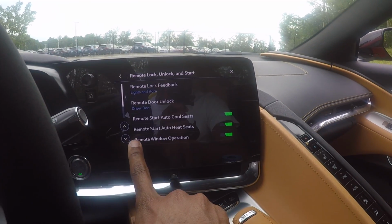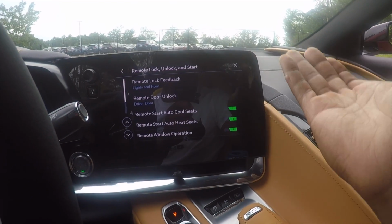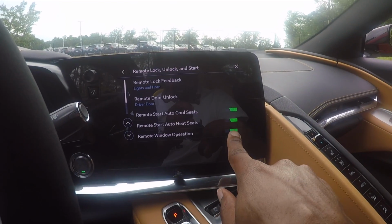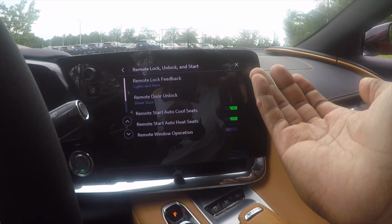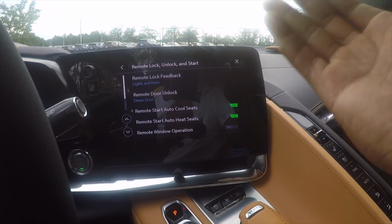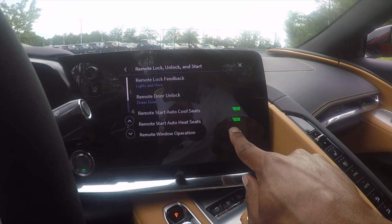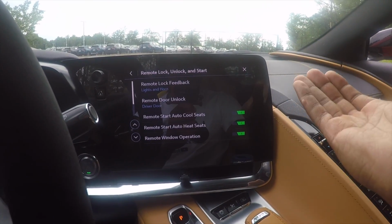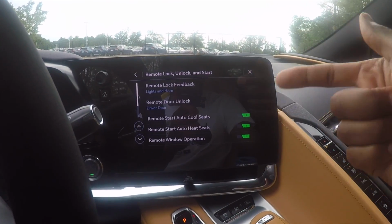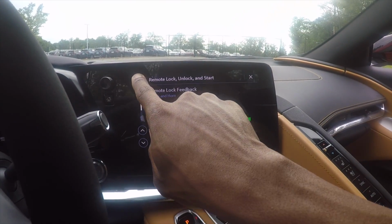As you can see, you have remote window operation. Mine is currently on because I demonstrated earlier how to roll your windows down using a remote. Yours is probably already off, depending on if you already set that. If you didn't set it, definitely go ahead to your settings and do that now. In order to do that, you want to go ahead and turn it on. So mine is already on, so that way, going forward, I can roll my windows down just using my key fob.